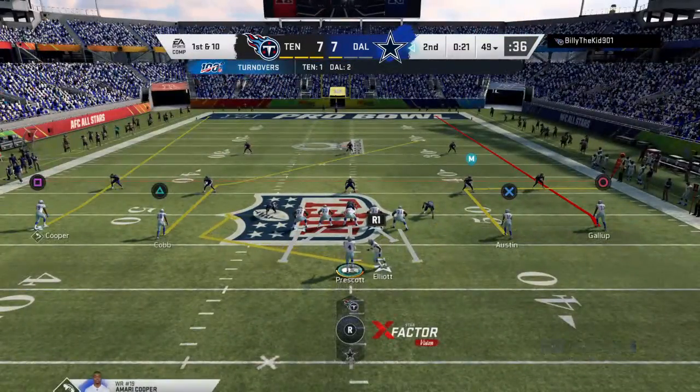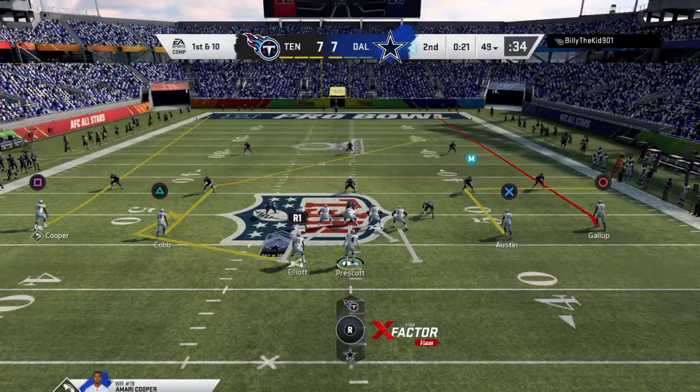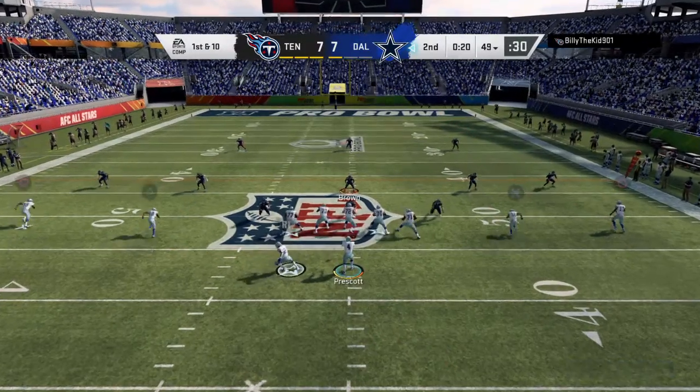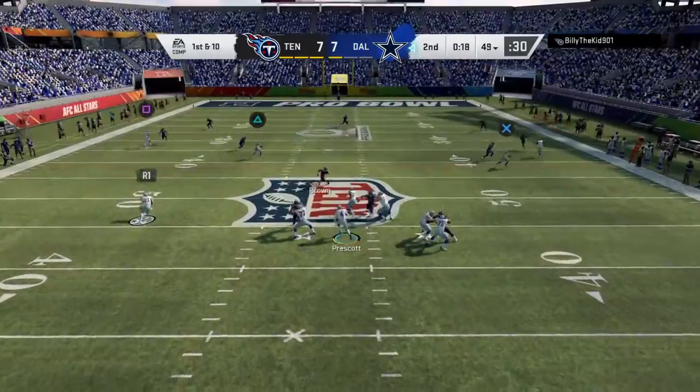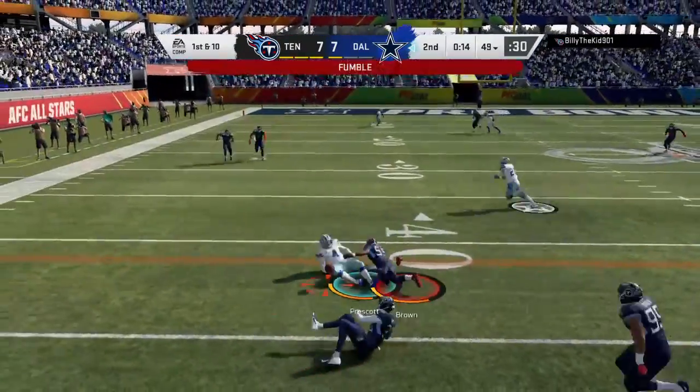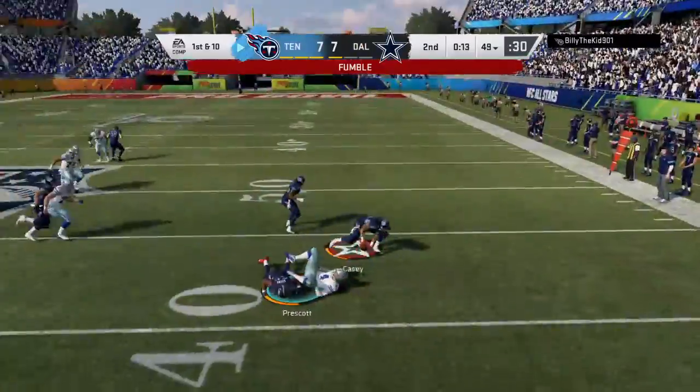About set for this next drive by the Cowboys offense. Less than 30 seconds to go in the half. Pretty good starting field position, all things considered. You'd think they definitely have time to get to field goal range. Yes, and you get into the huddle or you come off the bench here and you pump. Oh, Prescott stripped. It's picked up by the Titans.